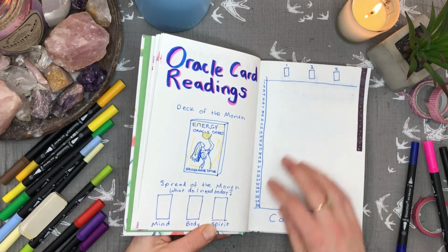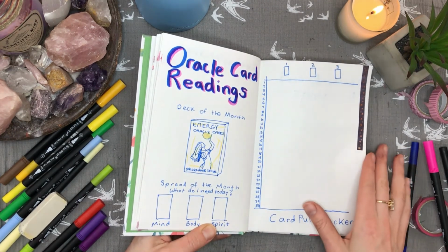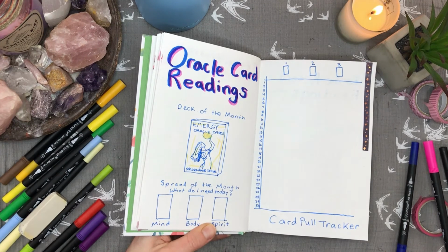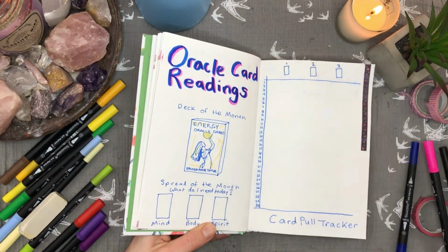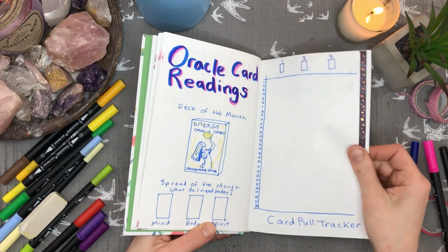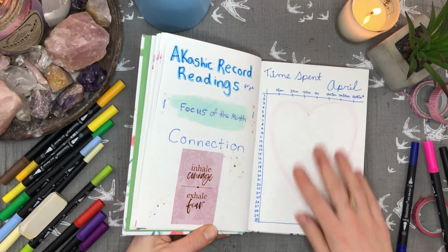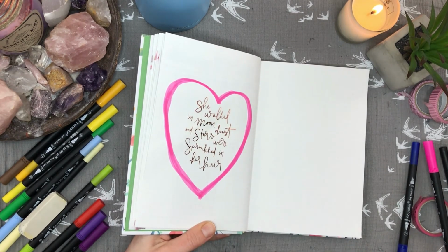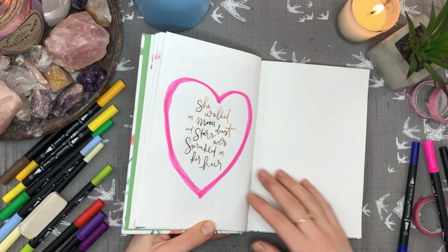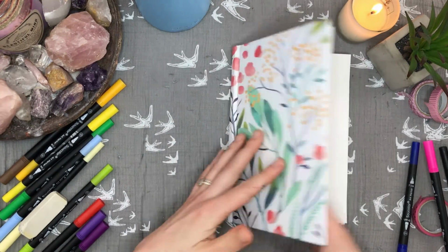Oracle card readings. I'm super excited for these. I think I did an okay job replicating the cover. Not exact, but hey. And then Akashic Records and our final page. She walked in moon dust and stars were sprinkled in her hair.